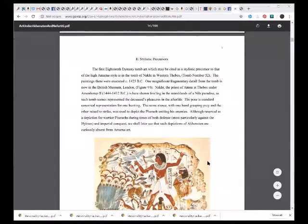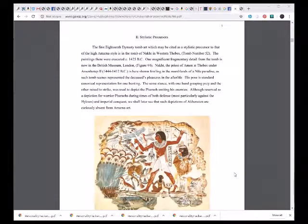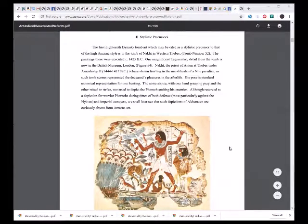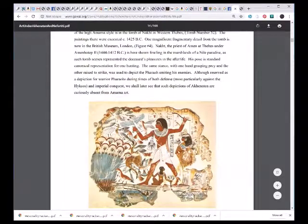What we have here is the tomb of Noct. And if I pronounce this stuff wrong, please correct me because I'm just an amateur here. And this was in 1425 BC.